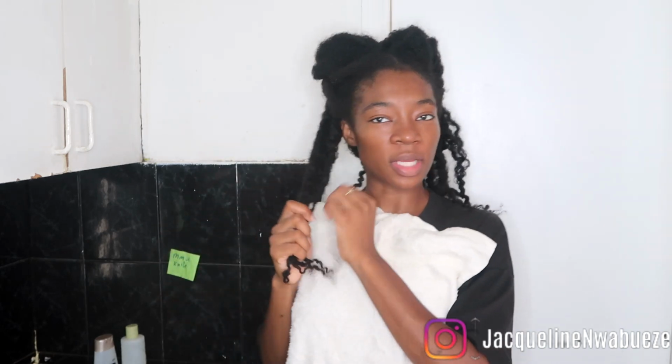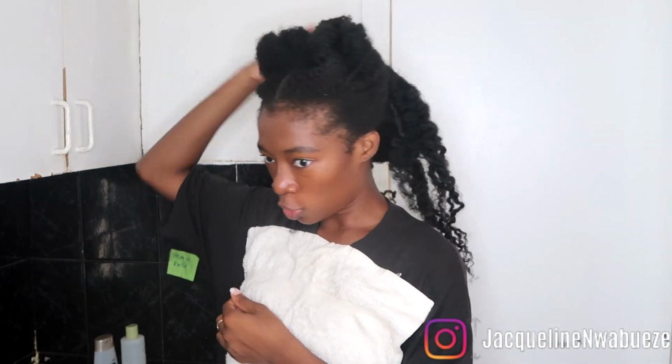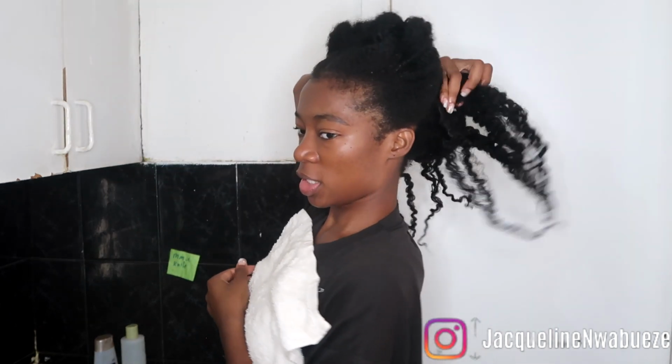I haven't worn it in a twist out in a while, so we'll see how it looks in a twist out, and if I like it, then I will consider not trimming as much. But if I don't and I think the ends look crazy, then I will trim it. But for now, I can always feel the new growth every time I take it out. In this back section, it's mad.